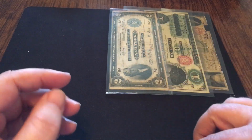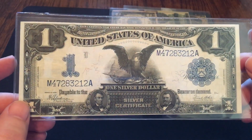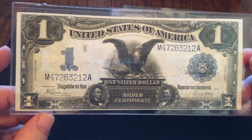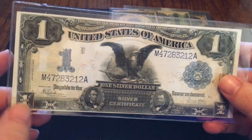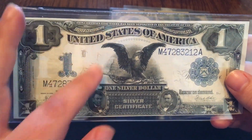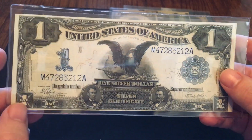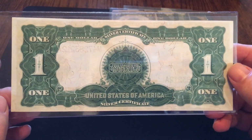Number 7 is my 1899 $1 Black Eagle. This one is really nice. My $1 Black Eagle from 1899. Very cool imagery on this one. This one is decent condition too, so you get the bright blues on there. The 1899 $1 Black Eagle, just a sweet, sweet note.